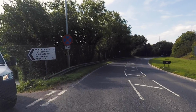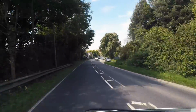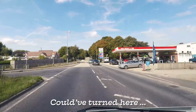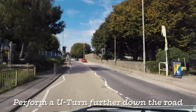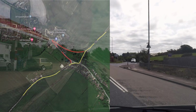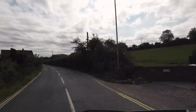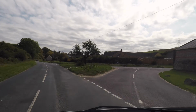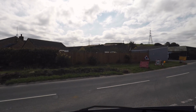Be careful about missing the sign, we did. We had to perform a U-turn and invent an alternative route. Here, we rejoin the road that we should have been on earlier.